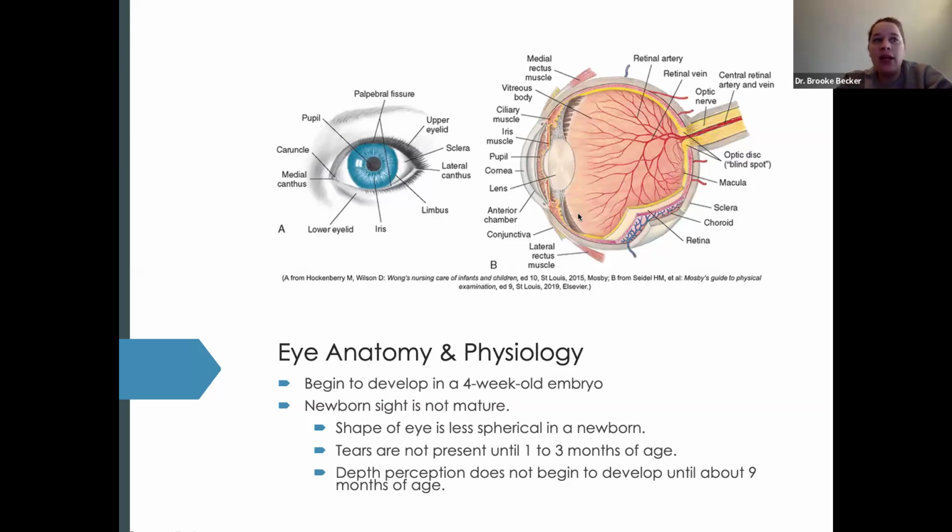Okay, so eye development begins at 4 weeks in utero. Newborn sight is very immature. They can't hardly see past about a hand's length, about 6 inches in front of their face when they're first born. The shape of the eye is less spherical in the newborn, so that's why they can't see as far away.